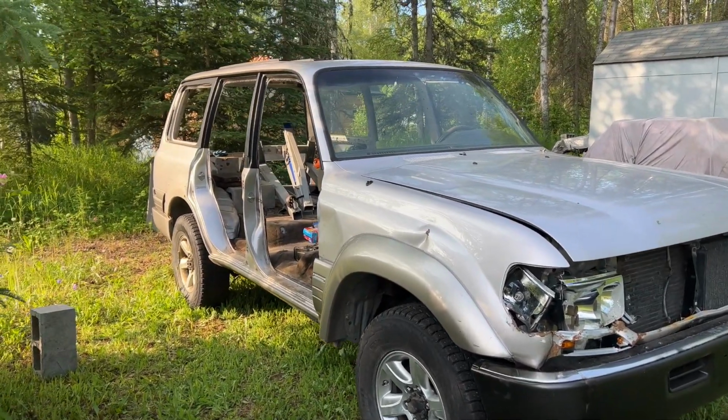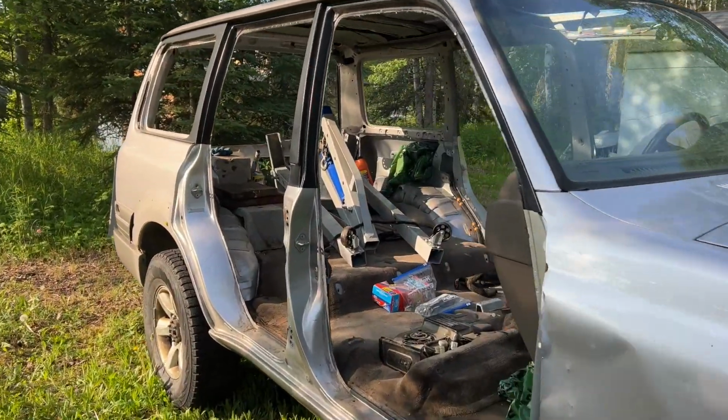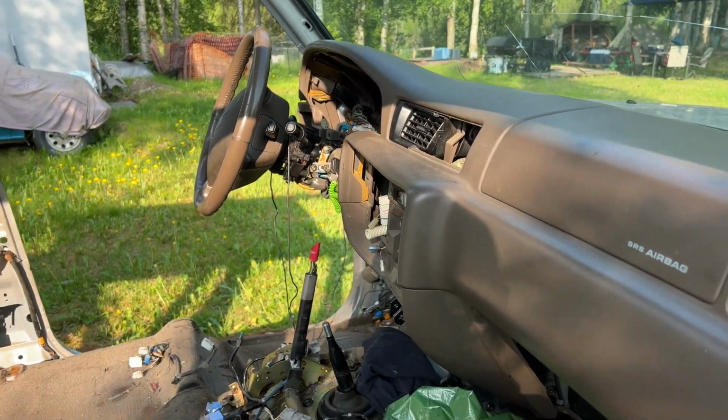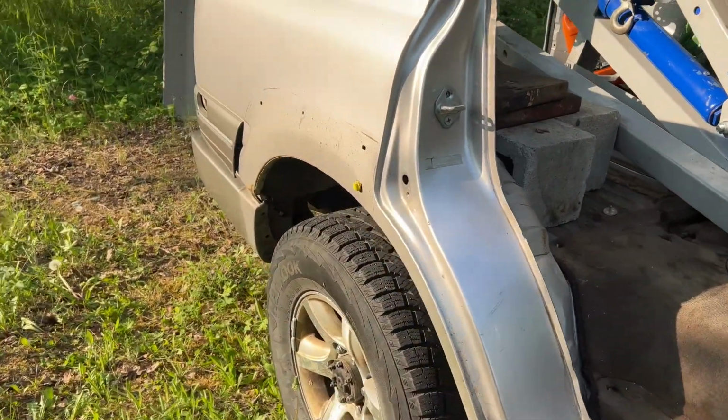There it is, the Lexus. Last week I was able to get all the doors off already. Didn't film any of that because I was on a time crunch. But today we have all day, so I'll try to go ahead and do some time lapse, do some filming for y'all. Pretty much teardown is pretty easy.